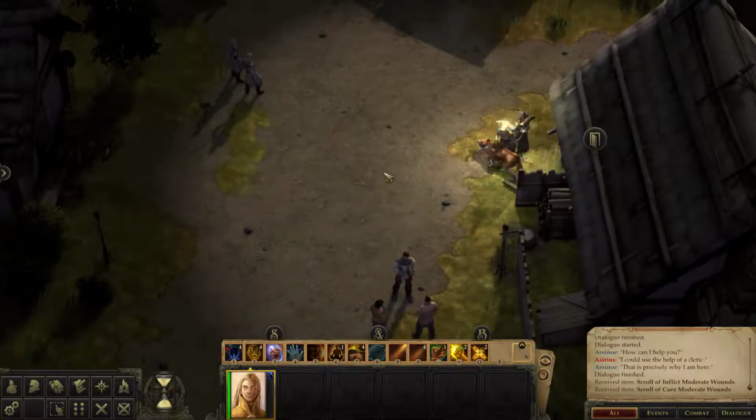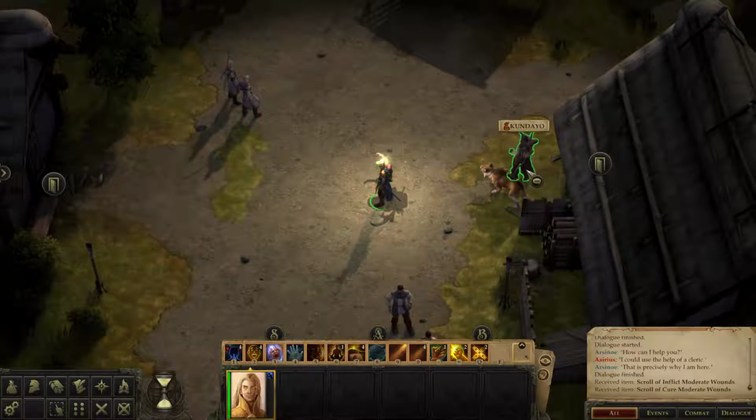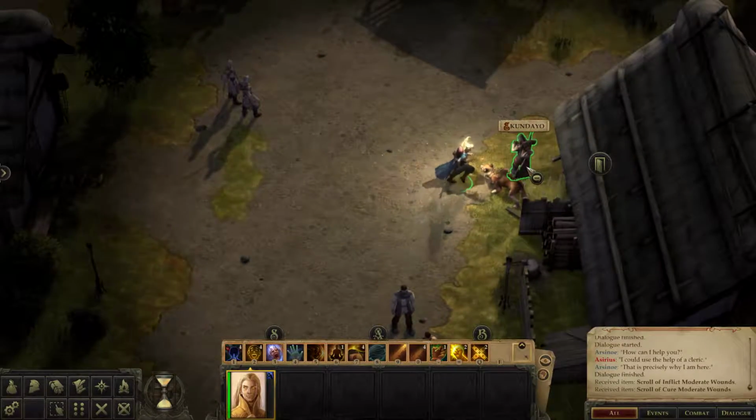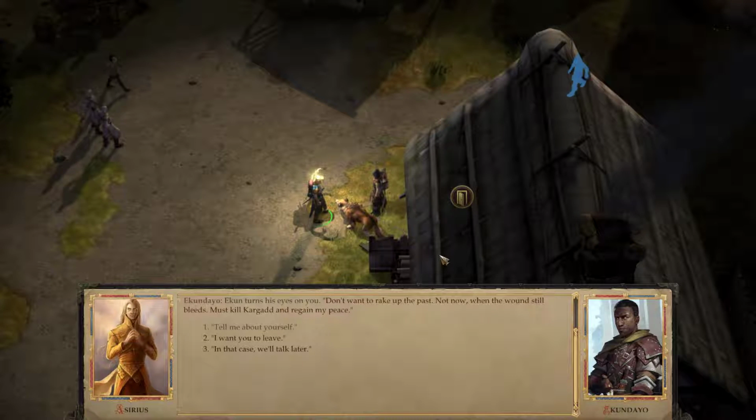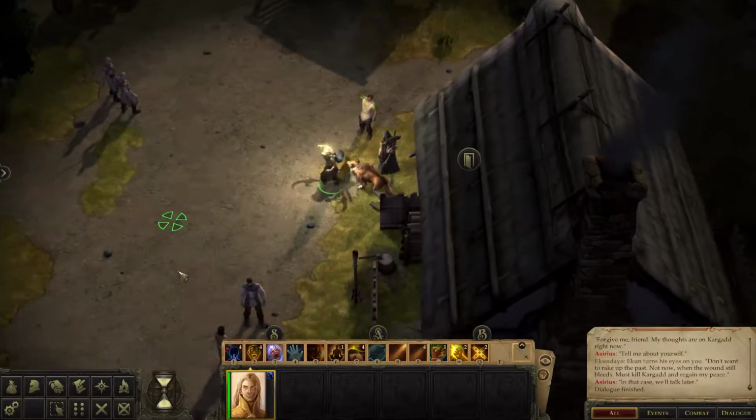Not quite though. Oh, here's Ekendile. What's up, Ekin? Ekendile looks somewhere beyond you. Forgive me, my friend. My thoughts are on Kargad right now. Tell me about yourself. Ekin turns his eyes on you. Don't want to rake up the past. Not now when the wound still bleeds. Must kill Targad and regain my peace. In that case, we'll talk later. The path is clear.